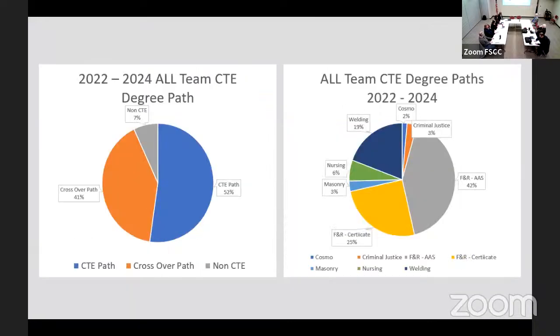So once again, another pie chart here, but all of our teams in CTE pathways, and this is all CTE pathways across our whole institution, because I also think that is important to bring up, because we are bringing in a very high percentage of career technical education students. Even if they're not in our ag program, they are choosing to spend their time in other career technical education programs on our campus. So the pie chart on the left is showing the blue is the CTE pathway. That could be cosmetology, that could be welding, that could be our program.